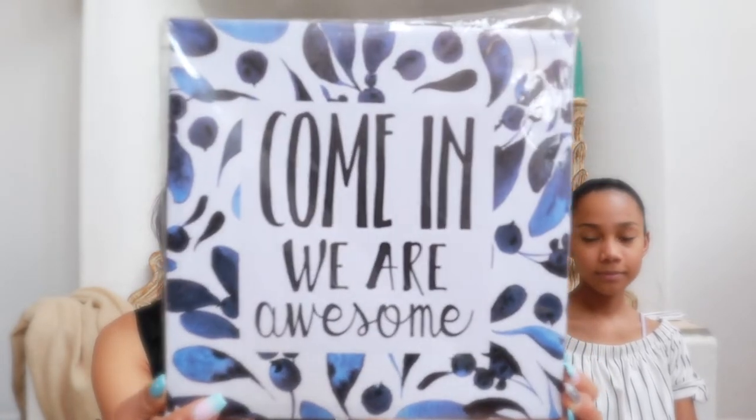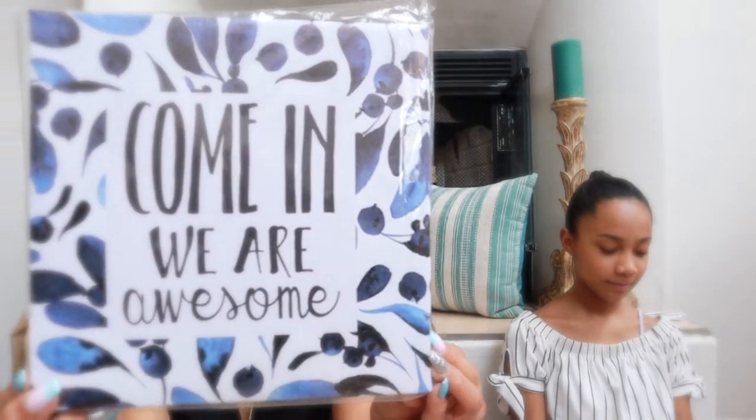And I got the laundry ones from the Dollar Tree a while back. I collected that one when I was planning on doing my laundry room makeover. So I got two of those, and those went in my laundry room. But they've been having a lot of these really cute canvases. And this one just says, "Come in, we are awesome." So I'm going to be using that outside somewhere. I just haven't decided where, but I just think they are so cute.